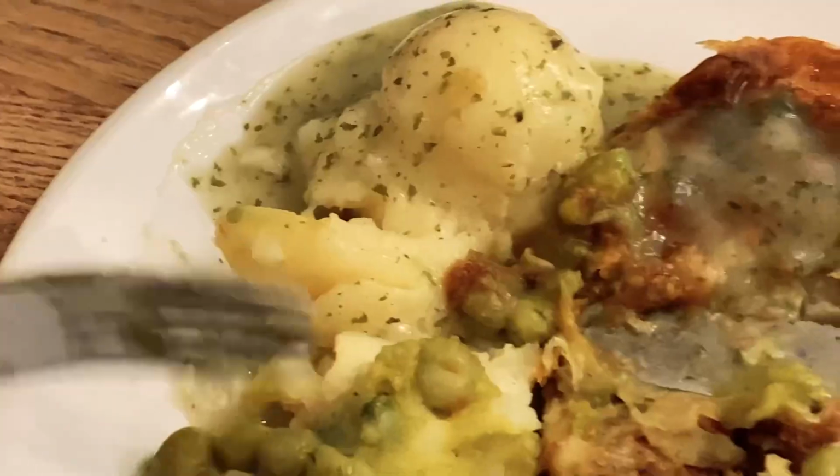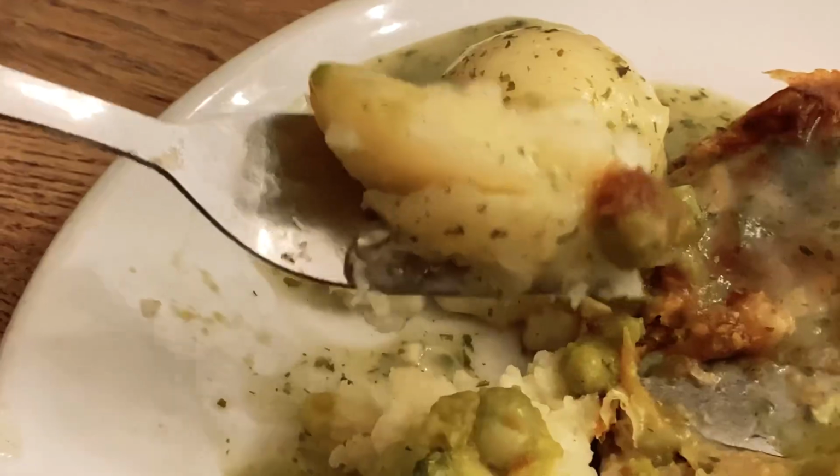Mmm. Oh, great, simple, fresh mashed potatoes. No frills. It's not your processed mashed potatoes. Nice, classic mashed potatoes. So good. Very creamy.